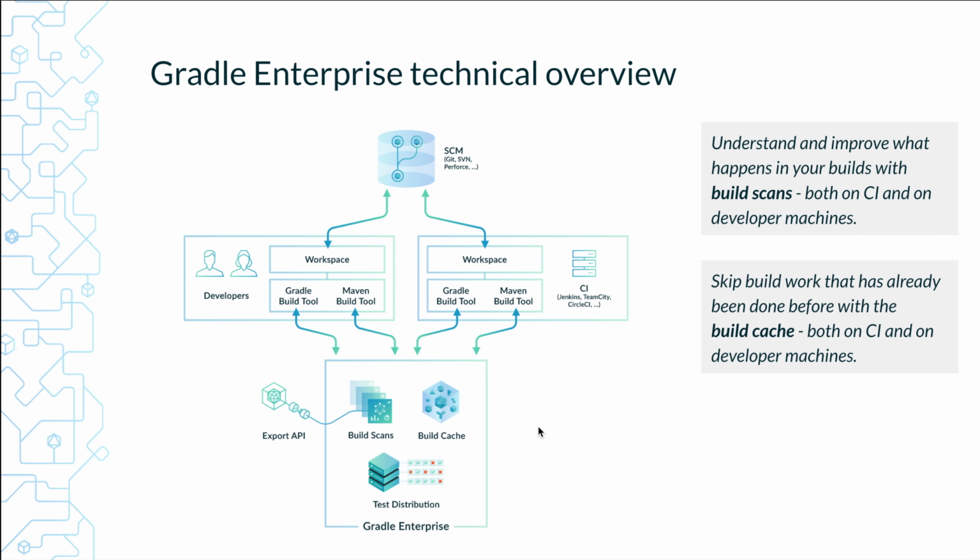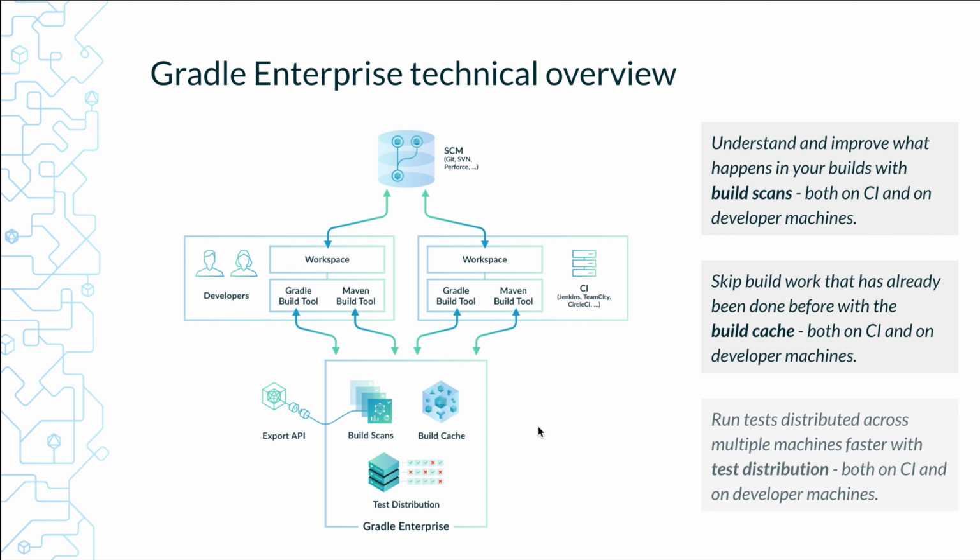If you'd like to skip build work that has already been done before, you leverage the build cache, and this works on both CI and on developer machines. And finally, when you're running tests distributed across multiple machines, you can do this faster using the test distribution feature on Gradle Enterprise, and this is available both on CI and on developer machines.